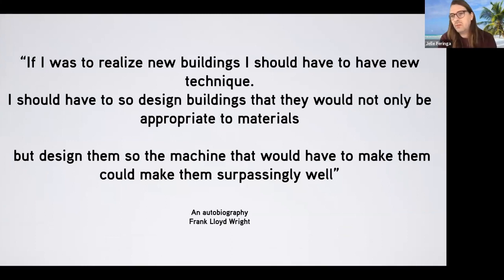But Frank Lloyd Wright had something wonderful to say about this. Here's a quote from his autobiography: "If I was to realize new buildings, I should have to have new technique. I should have to so design buildings that they would not only be appropriate to materials, but design them so that the machine that would have to make them could make them surpassingly well." I think that quote really underscores this false schism between engineering and design. It's perfectly reasonable, when robotics is becoming such a force, to also approach it with a design background.